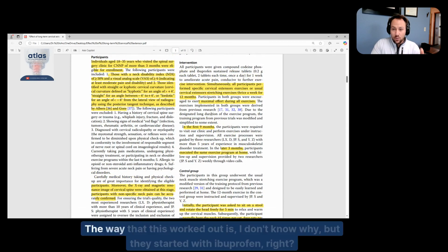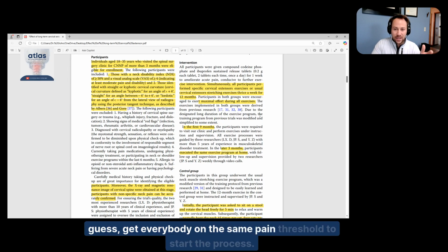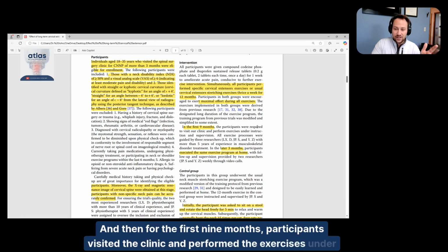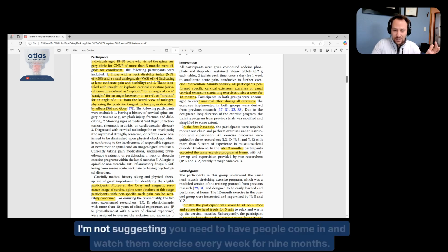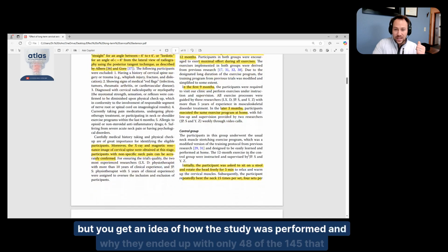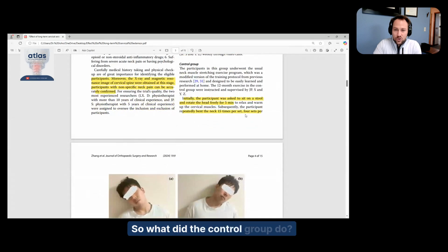Okay. And so the way that this worked out is, I don't know why, but they started with ibuprofen, right? They gave them a week's worth of anti-inflammatory pain medications, just to, I guess, get everybody on the same pain threshold to start the process. And then for the first 9 months, participants visited the clinic and performed the exercises under instruction. Then for the last 3 months, they did the exercises at home. I'm not suggesting you need to have people come in and watch them exercise every week for 9 months, but you get an idea of how the study was performed and why they ended up with only 48 of the 145 that completed it.